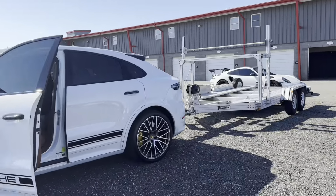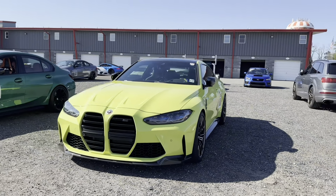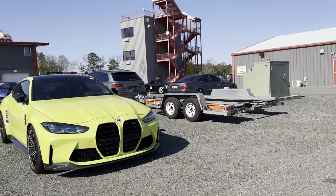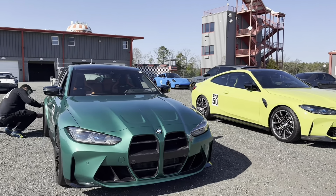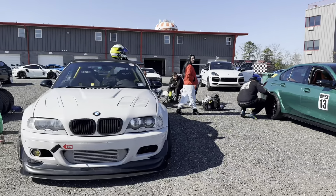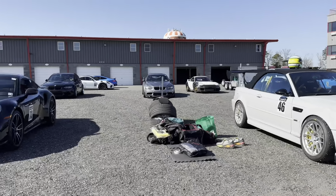And check this tow rig out. Very nice. We have a San Paolo yellow, I believe it is, M4. Looking sharp out here. I like the wheels on it. Definitely a nice look. And next to it, we have Isle of Man green, M3. They're getting that thing ready. Next up, convertible M3 with a blower on it and slicks.